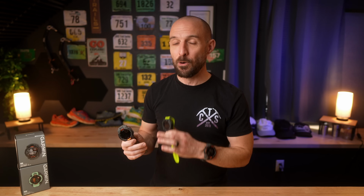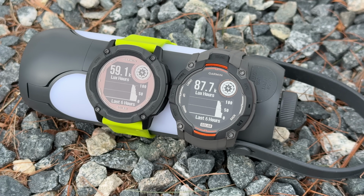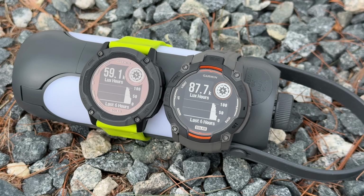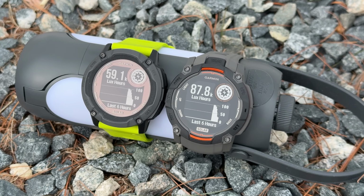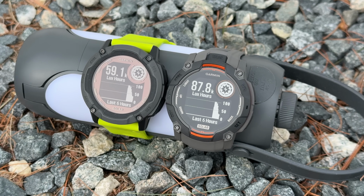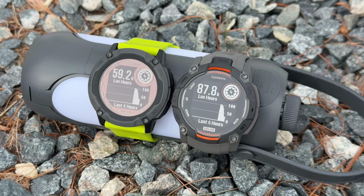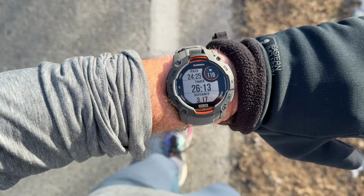Skipping forward 1 hour, the Instinct 3 Solar collected 88,000 lux hours of sunlight, while the Instinct 2X Solar collected 59,000 lux hours of sunlight. Judging by this unscientific experiment, it seems like the new Instinct 3 Solar is about 33% more effective than the older Instinct 2X when it comes to their solar capabilities, which is really impressive. But what I think is more important on the Instinct 3 Solar is its ability to collect sunlight at off angles or on cloudy days.